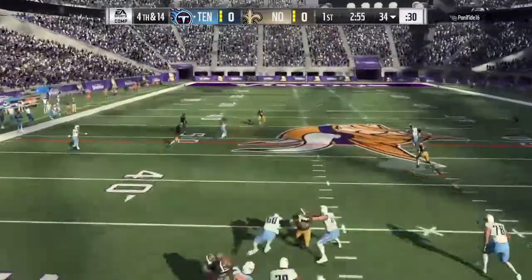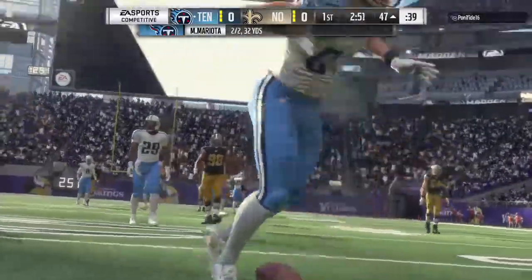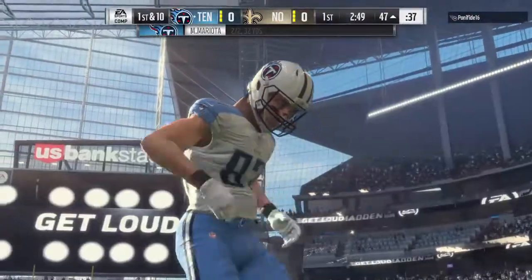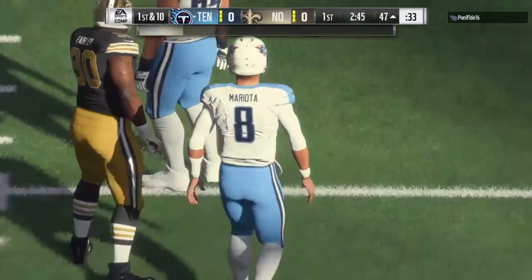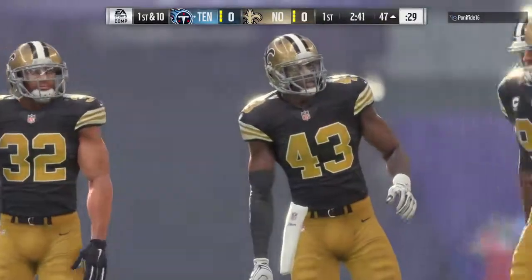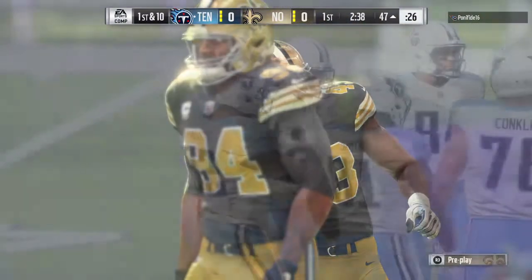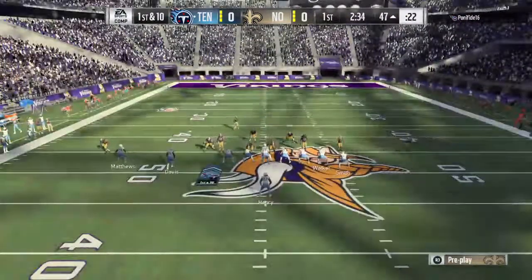They're indeed going. It's Mariota, and able to find Decker. And able to pick up the first across midfield to the 47. The Titans efficient passing on this drive. There's another first down. Counting down toward the midway point in quarter one.